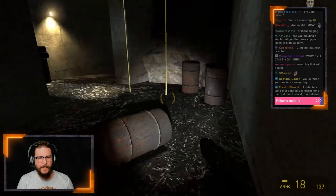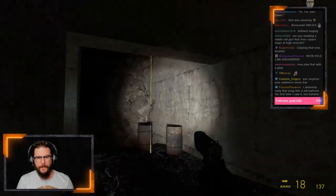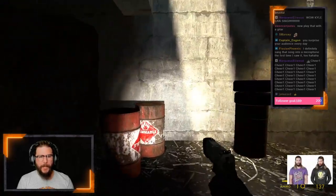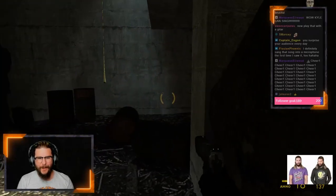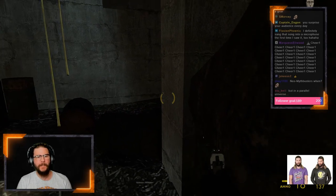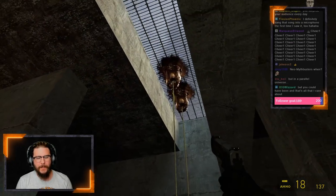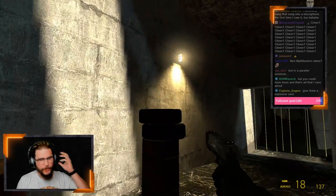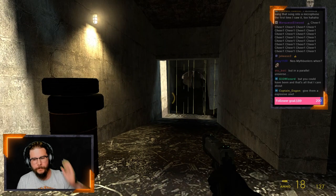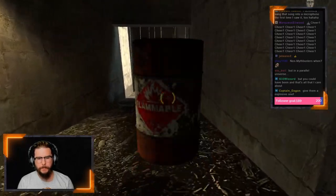See, what this game does really well is teaches you how to do stuff. This game's brilliant in that, see, I wouldn't have been able to go down this slippery slope without knocking over one of those barrels first. So it taught me that would happen, and then I'm directly thrown into a situation where I have to use that information to get past. That's really good game design. Ooh.